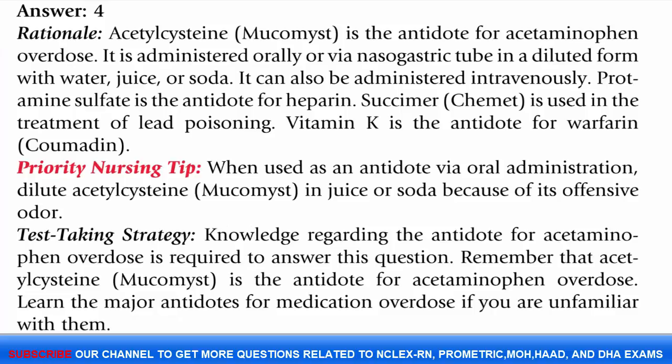Answer 4. Rationale. Acetylcysteine, Mucomyst, is the antidote for acetaminophen overdose. It is administered orally or via nasogastric tube in a diluted form with water, juice, or soda. It can also be administered intravenously. Protamine sulfate is the antidote for heparin. Succimer, Chemet, is used in the treatment of lead poisoning. Vitamin K is the antidote for warfarin.